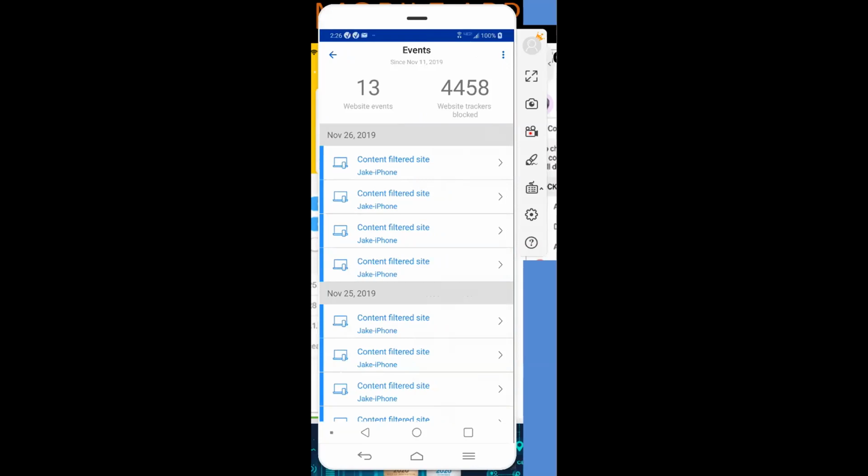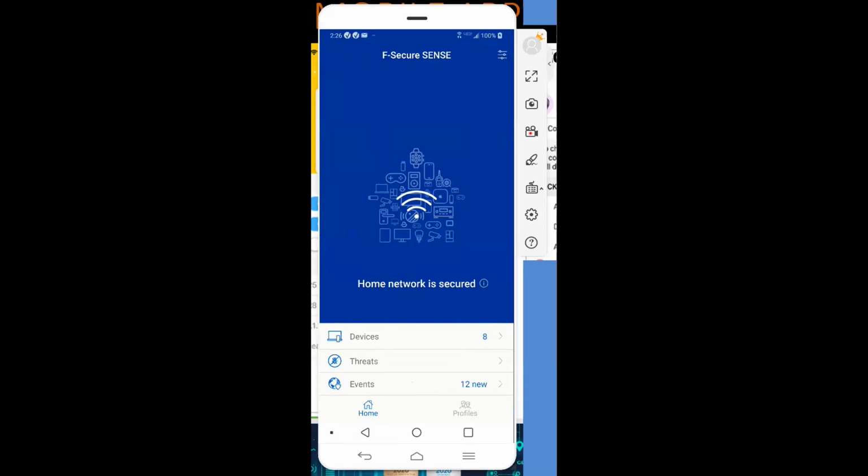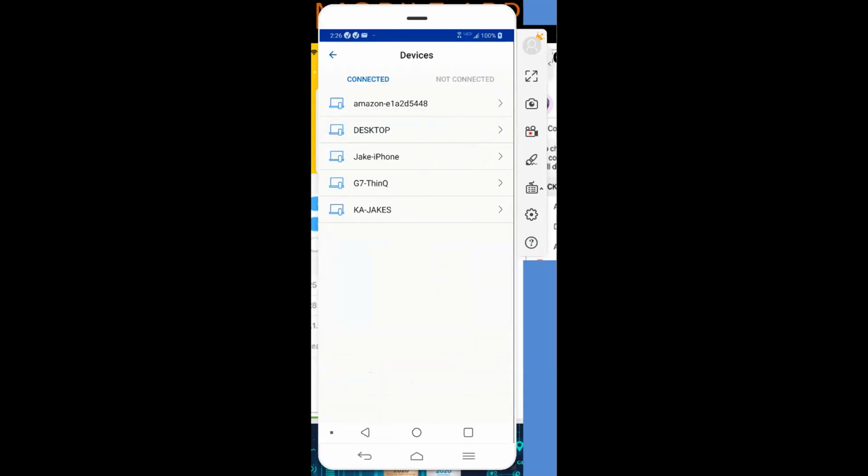This will tell you that Jake, who was not supposed to go to this website, did, and then you can take necessary steps. Okay, let's look at this list. Again, the system is smart enough that when you start the device, it'll automatically pull all this information. I have not changed anything here.